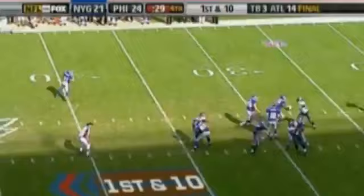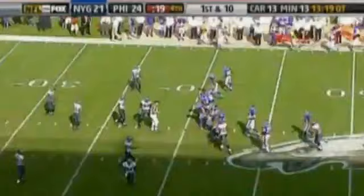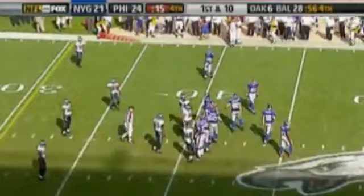Manning in trouble. Gets rid of it over the middle of the field and caught by Carter. Wow. All the way down to the 40-yard line. Under 20 seconds to go. Manning clocks it with 15 seconds to go.